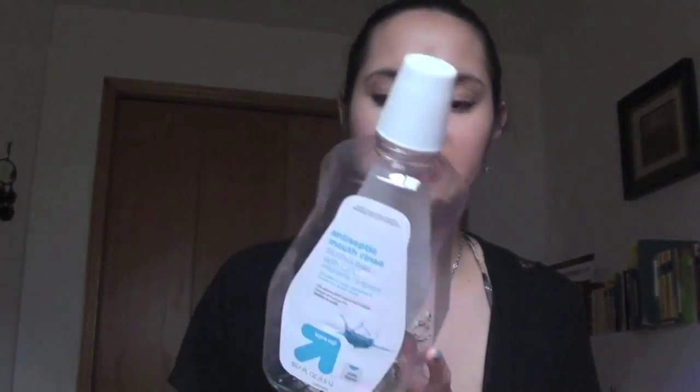This was okay. It didn't really taste the best, but I like the alcohol-free one because it makes it much easier to actually get to the full 30 or 60 seconds without dying and suffering of burn. But this was pretty good, and I just had a dental checkup and no cavities, so it must have worked okay.